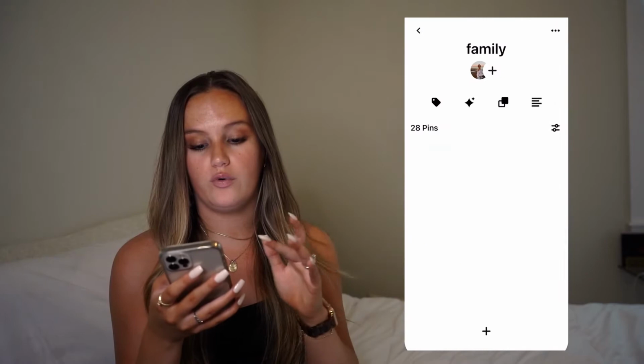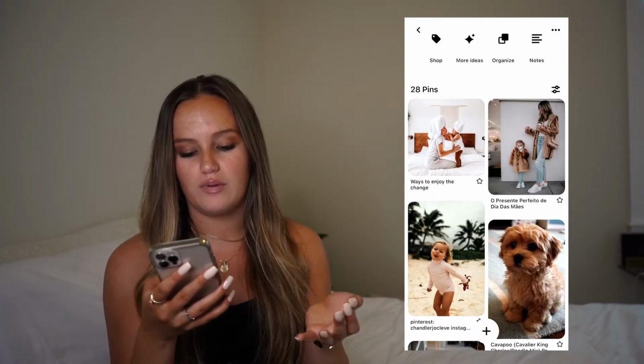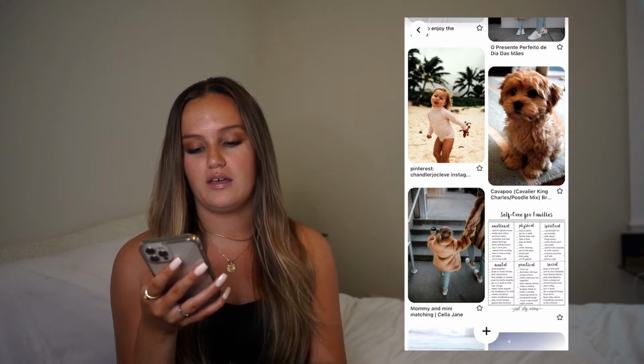Here I have a family board, which is just fun little cute baby pictures, and also dogs for when we were thinking about getting a dog.